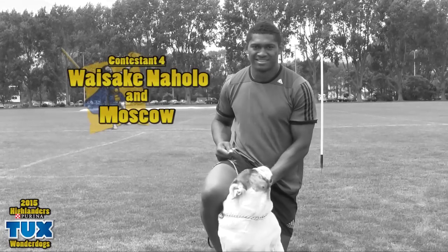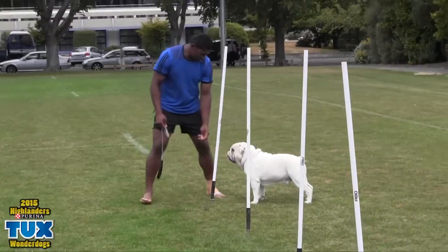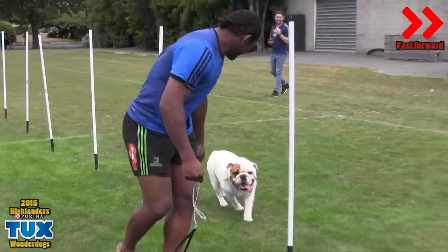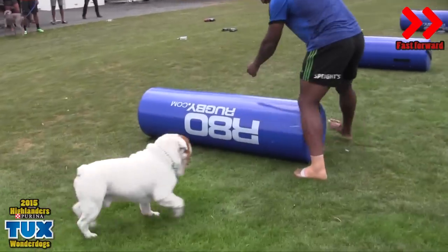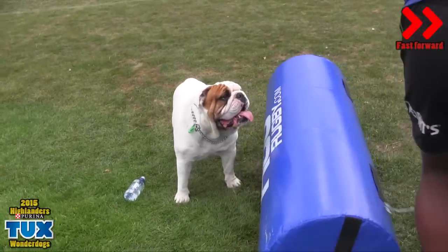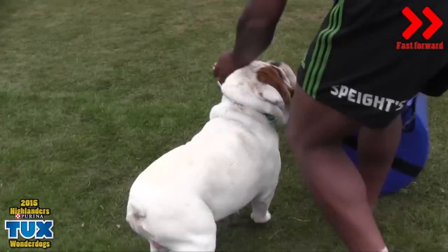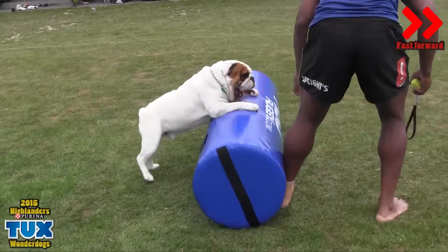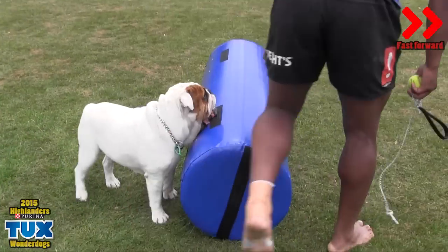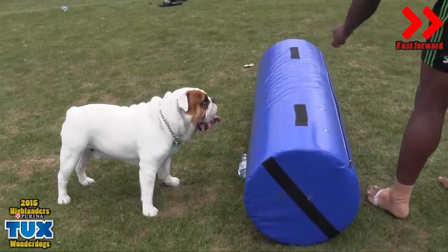Waisake Naholo and his dog, Mosco. Now, Mosco is an English bulldog. Obviously, the heat may affect him today, but showing lovely grace and guile through this part is a real crowd favourite. He's a male. Hasn't been fixed for obvious reasons. These are rare dogs. And obviously an extremely good looking dog. They may be looking to get some mating action going, because that is one of his talents apparently.